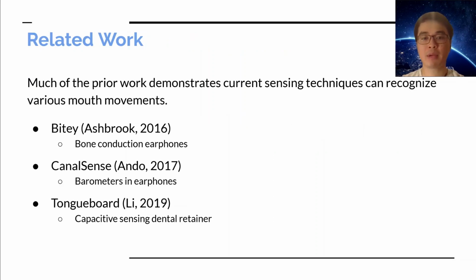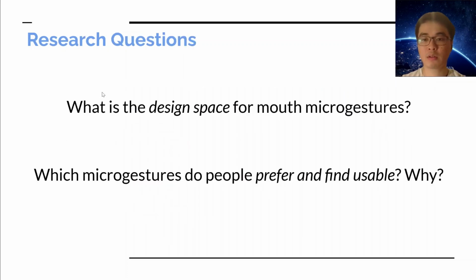We've seen in many past papers that current sensing techniques are capable of recognizing various movements from different parts of the face. These are just a few examples, but they demonstrate that mouth-based interaction is practical and viable. However, this design space hasn't been fully explored, and we seek to fill in this gap in knowledge. Our research questions cover what is the design space of mouth microgestures, and which microgestures do people prefer and find usable, and why?